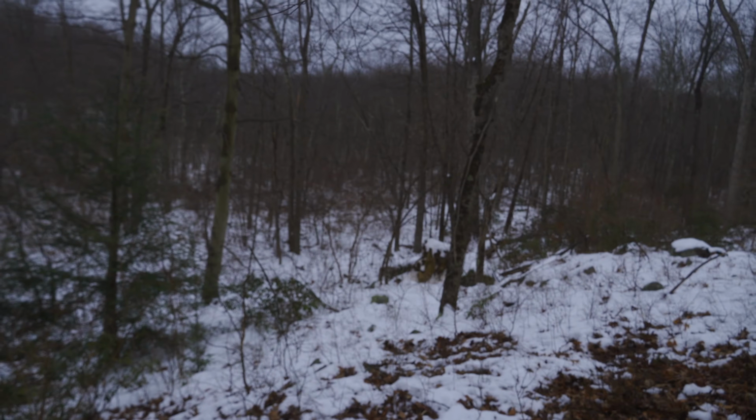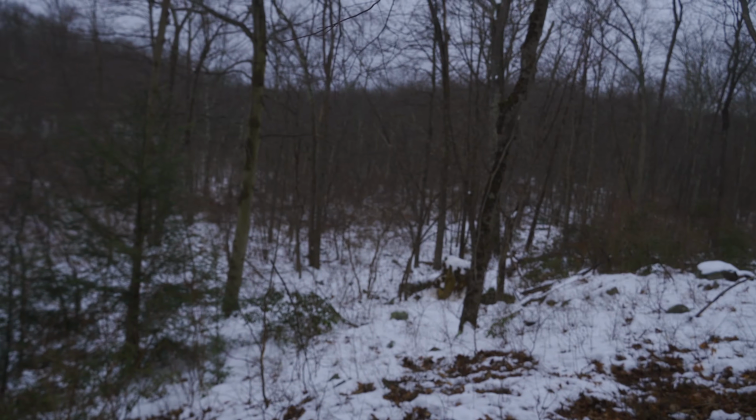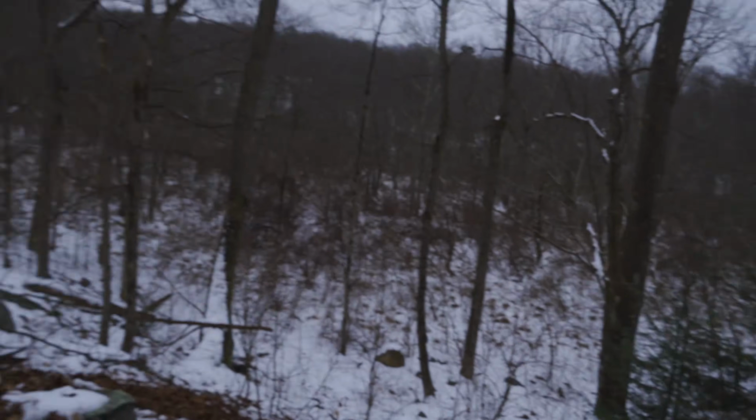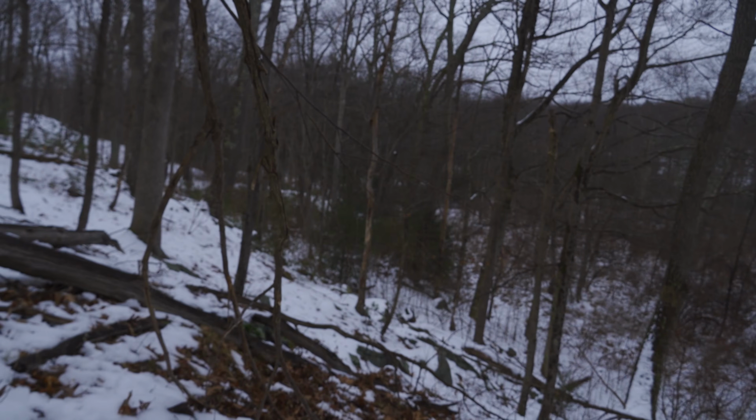And a lot of times deer will set up to where one's looking that way, one's looking that way, and they just have the whole area covered. So they can see super far all the way around. You can see the mountain laurel and the pines up here.